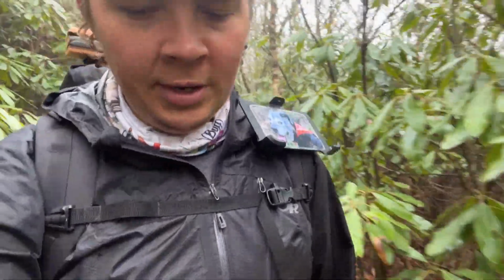I'm descending Thunderhead Mountain. All that was up there was a rhododendron like this. All you could see above it was just, you know, a whiteout. So just up in the clouds. But now I'm descending. The next shelter is Derek Knob Shelter, and it's like 4.3 away. That's where I'm planning on taking a break.